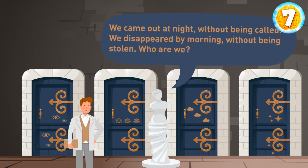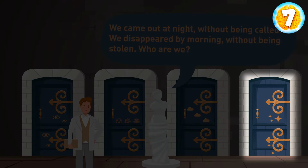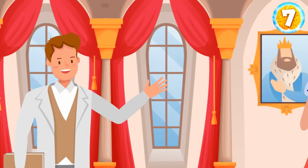The song has a hint for Mike. The statue is singing about stars. Therefore, Mike should choose the door decorated with stars. Mike enters the next room and meets a queen.